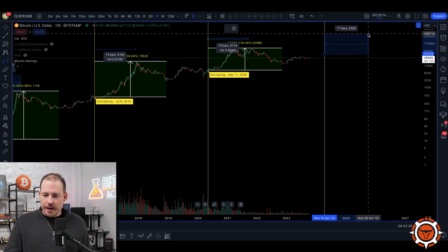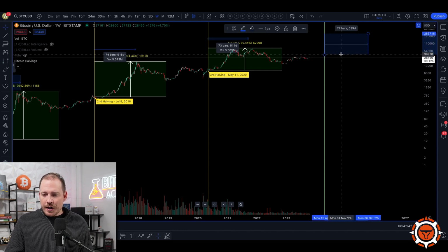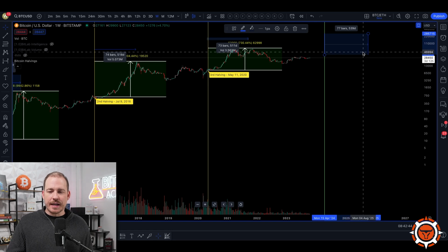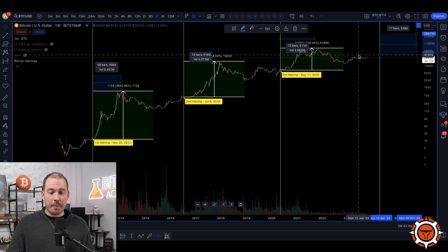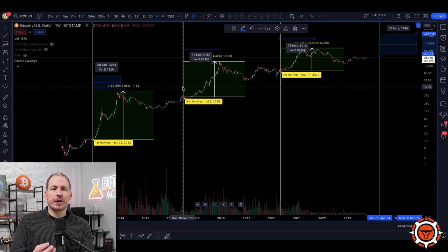So let's go right in that zone. Let's just do 77. So this gives us an idea. If we start getting very late in this phase here, we're not looking for longs. And similarly, when we're trying to figure out where to buy, the time is before the halving. This is a great time for a conservative entry.